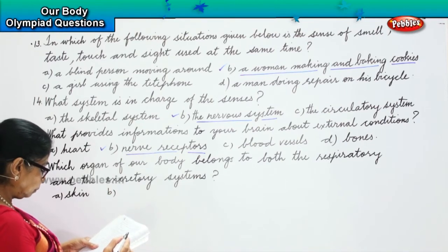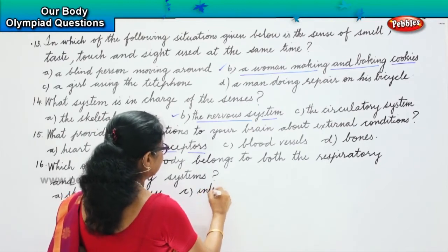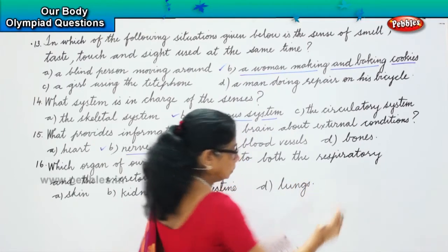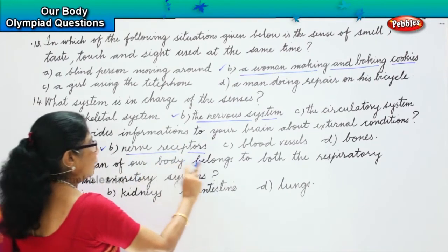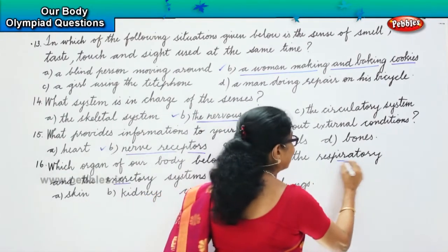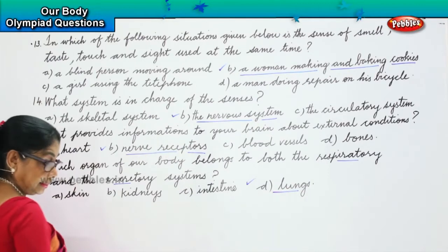Option B, kidneys. Option C, intestine. And option D, lungs. Okay, let's look at the question. Which organ of our body belongs to both respiratory and excretory? So, the organ that belongs to both excretory and respiratory. Which is that organ? The answer is lungs. Option D, lungs. Lungs belong to both respiratory and excretory system.